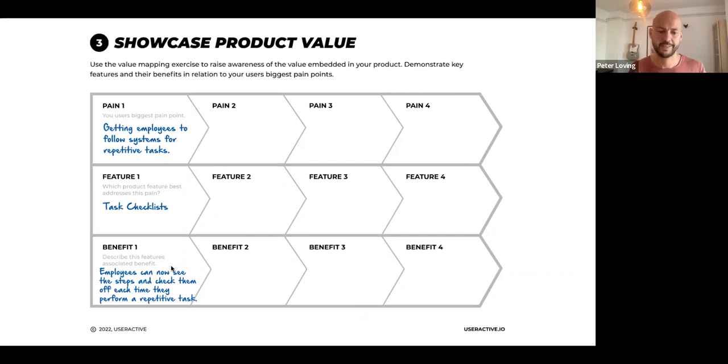So for something like this one, you might say, increase employee productivity with checklists. And then we show the checklists feature. It could be an animated GIF, could be just a static UI. And you might have an interaction to get started and interact with that feature.